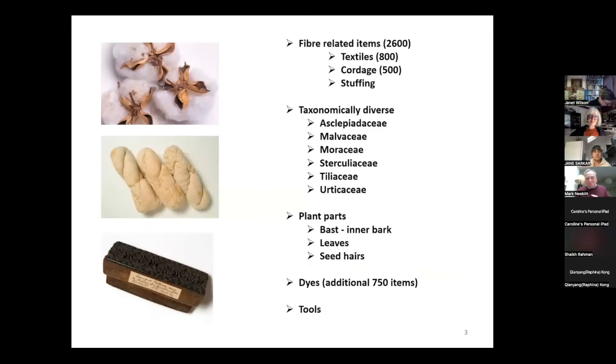So we estimate there are roughly 2,600 plant fiber related materials in the collection. That includes some animal fibers, and we'll come to those later, including around 800 textile samples, 500 ropes and strings, and then a huge array of other things. That number is probably out of date. I don't think it takes account of the 500 or so raw fibers that we recently received from the Imperial Institute, which shut in 1960, and the fibers were passed on to another research institute that quite recently found their home at Kew. So it's a constantly growing collection.